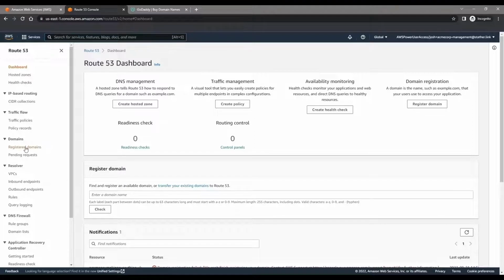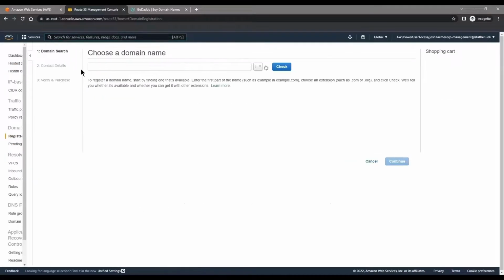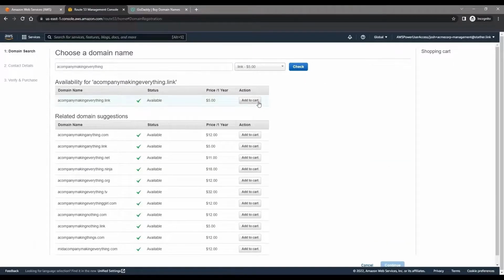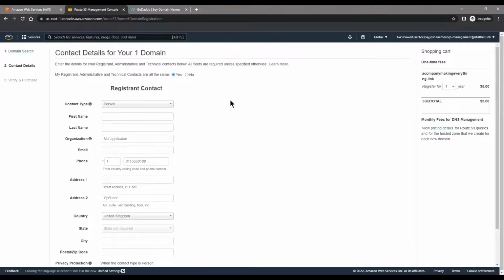Now what you want to do is register domains. If you don't see that, just press Getting Started. So, register our domain. Here we can choose a domain. I like cheap ones because, you know, I'm cheap, so .link domains are great. What we'll do is a company making everything: ACME, Acme. Check that. That's fine, that's unique, so we can add that to our cart and continue.